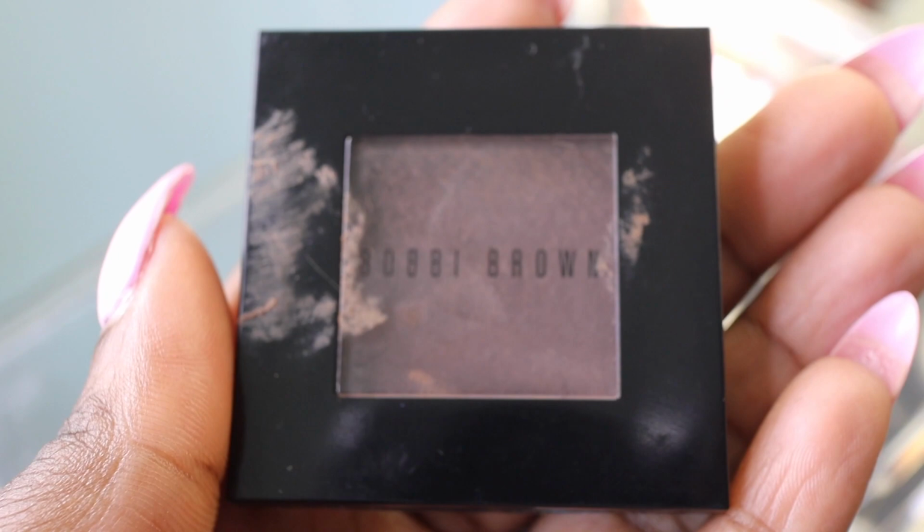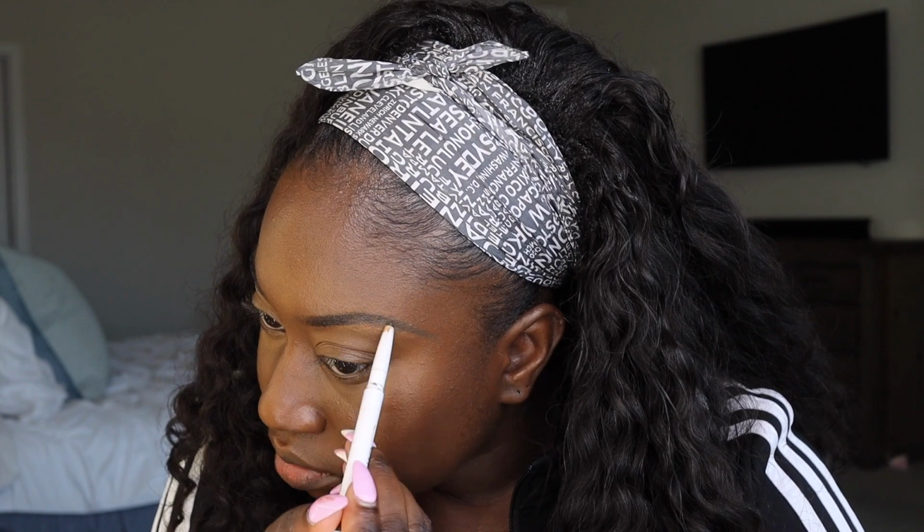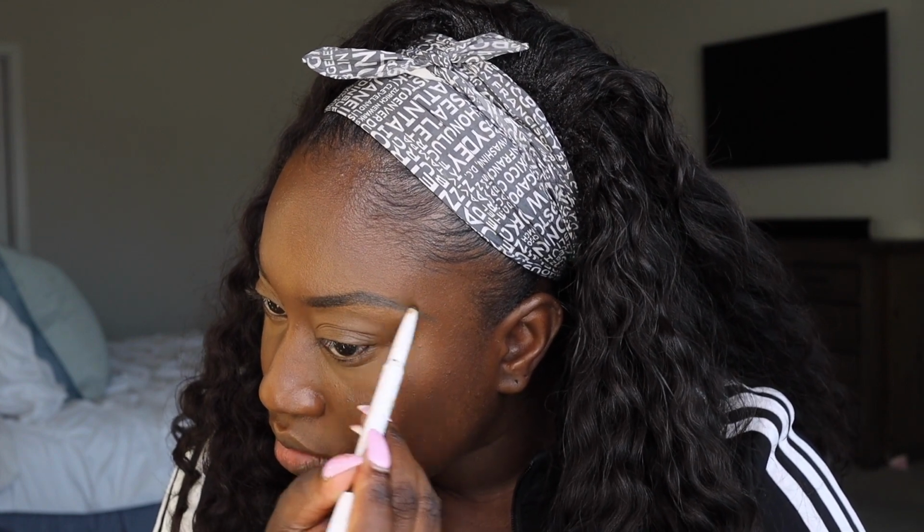Please excuse the packaging. This has been in my collection for a very long time, as you can tell, but I love it, love it, love it. This is a Bobbi Brown eyeshadow that I have been using as a contour for years. This is a hack that a Bobbi Brown makeup artist in New York shared with me, and ever since then, I have not found a color to compare. I did do my brows off camera, but here I am just touching up my ends.